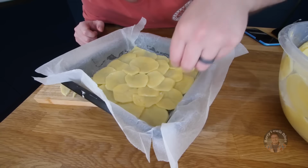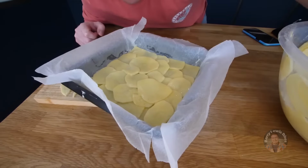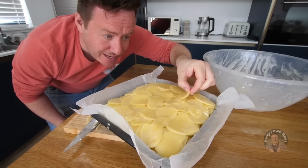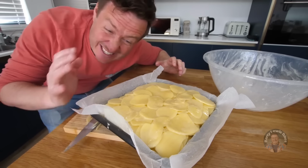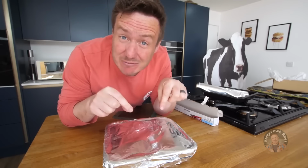All we do now is keep repeating that, but do your best to overlap it evenly, particularly at the joins. And that's it, just keep going until you either run out of potatoes, patience, room, sanity, Star Wars puns. Here we go, the last piece going on. I did actually start to count the layers and I lost count. I think there's at least 10 in there. Quite close to 1,000, just put a few zeros on the end. So that is completely wrapped in foil.